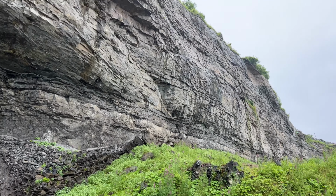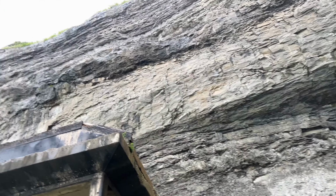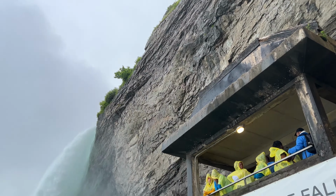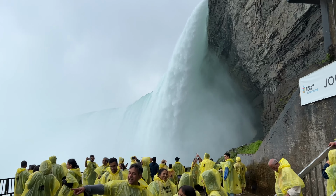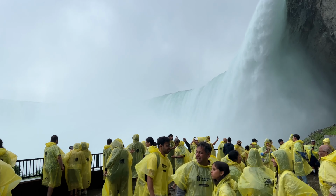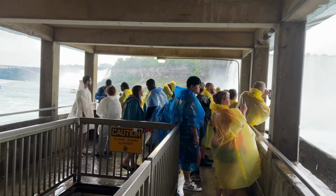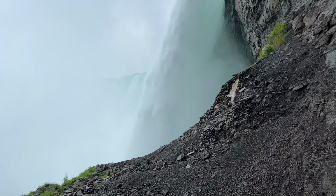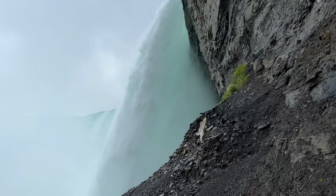Just being down here with the rock formation, you see the birds and the falls. That's really cool. I mean, even if you decide to stay under the roof here on the second floor, there's some really, really cool views, but it's not nearly as good as being down there. That was awesome.